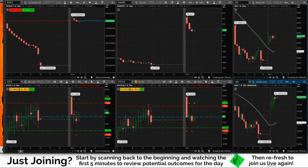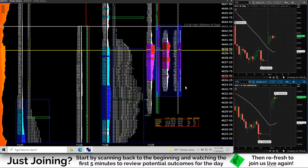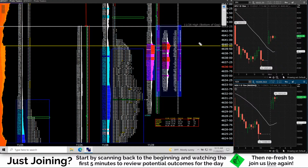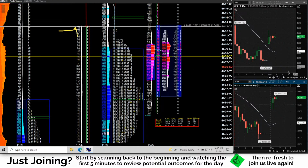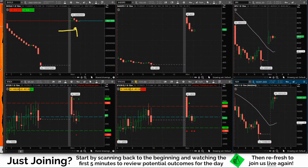All right, ticks are doing it. The buyers are stepping in. Can they finally break through this resistance? They will get me bullish if they can get above yesterday's high. Nope. Slapped right back down.